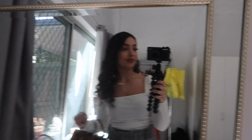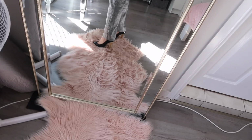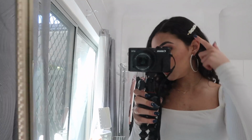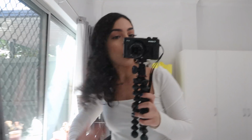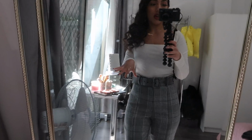Okay, I'm gonna do my hair and I'll get dressed and I'll be back. I'm back. I'm wearing these formal pants with my YSL heels. So yeah, I have my hoops, a pearl clip. I curled my hair a little bit. I got this entire outfit from Bardot except the heels.